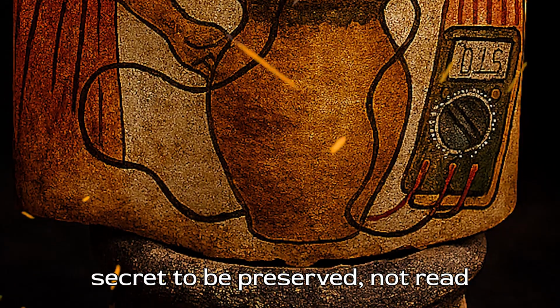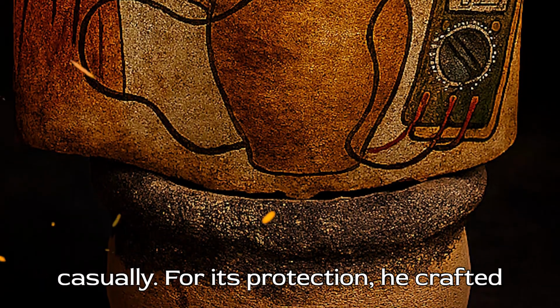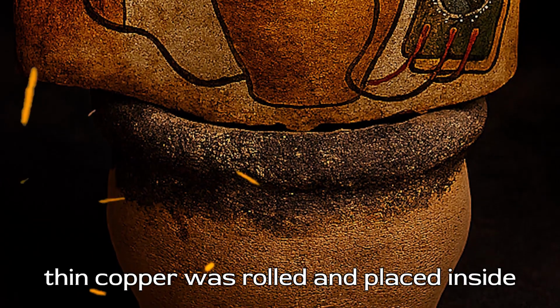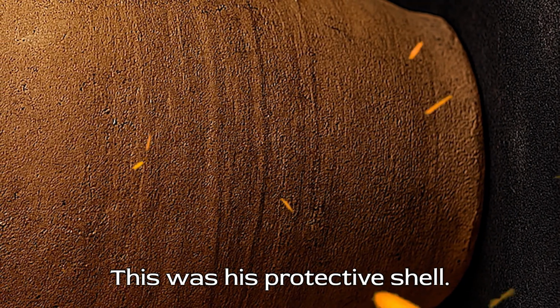It was a secret to be preserved, not read casually. For its protection, he crafted a special jar. First, a cylinder of thin copper was rolled and placed inside a small, unassuming clay pot. This was his protective shell.